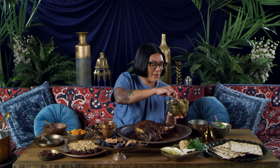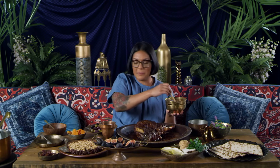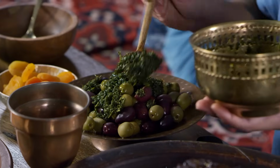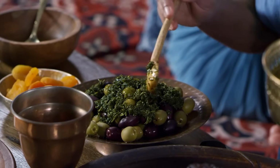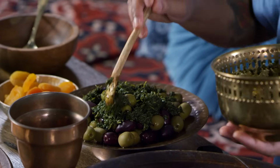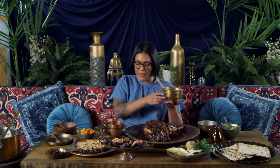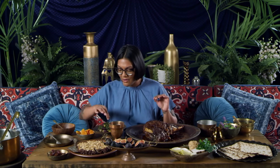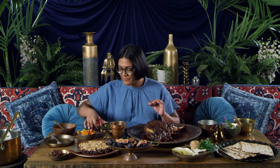Okay, so we've got a kind of pesto situation with our hyssop and olive oil, and I'm just gonna dollop this on top of our olives, and we're gonna have this alongside everything else. Kind of like a marinated olive kind of thing. I bet you could do this in advance and just have it hang out. Okay, cool. So I think I want to try the olives first because it feels like a first course to me. I'm gonna make sure I get an olive with a little bit of the sauce.